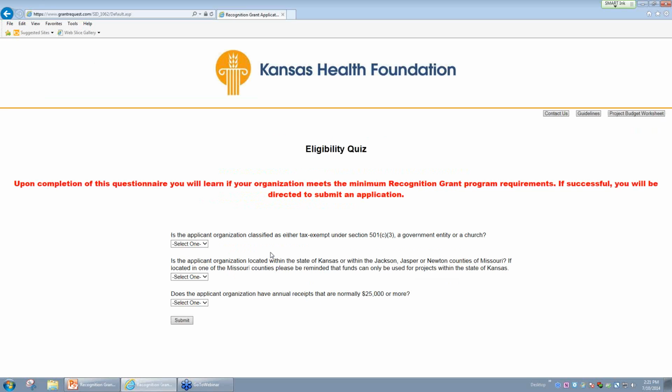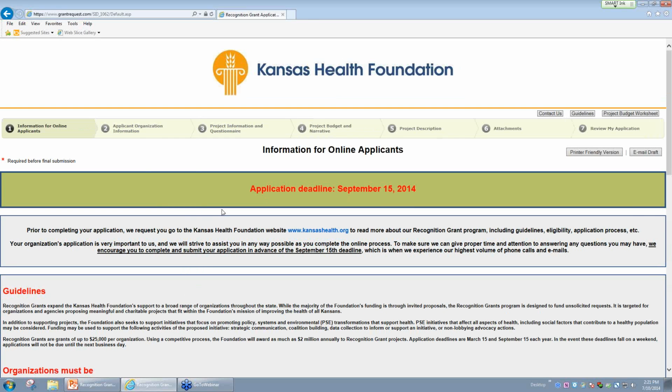The first page that you'll see is an eligibility quiz. We just have 3 questions that we ask you to complete. This is just to make sure that you've read the guidelines and restrictions and that you understand whether or not your organization is eligible for a recognition grant. I'm just going to click yes on all of those.